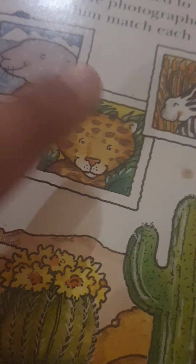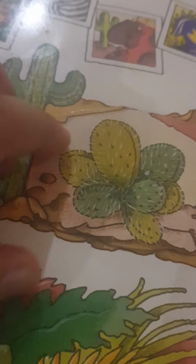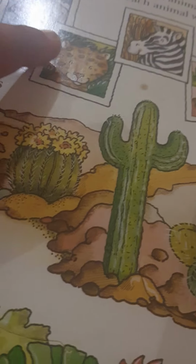Okay, now I won't read that whole page. Now we'll start from here. I think it's this thing over here. Jaguars. Now over here, I think it's this one. This one is over here. And I'm correct. Now over here, I think it's this one. No, not this one. This one.